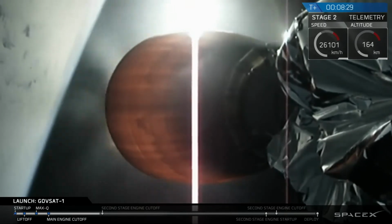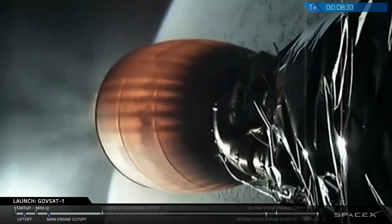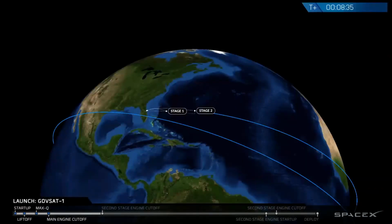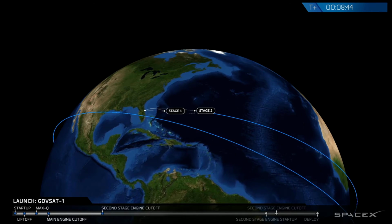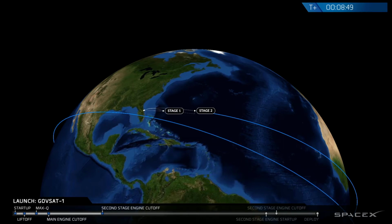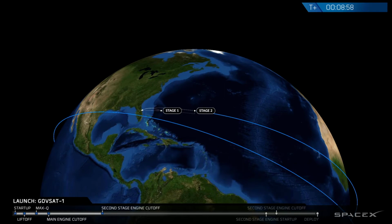Stage 1 landing burn has started. Legs have deployed. And stage 1 splashdown. We have SECO. LOS Cape Canaveral, stage 2, as expected.